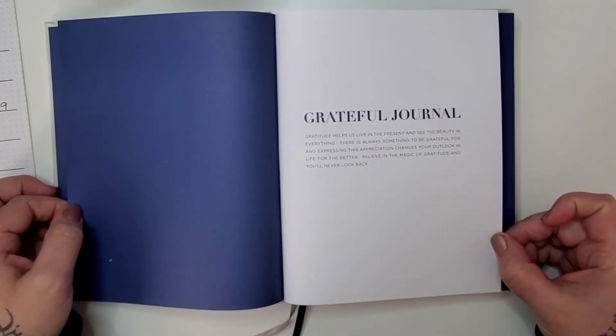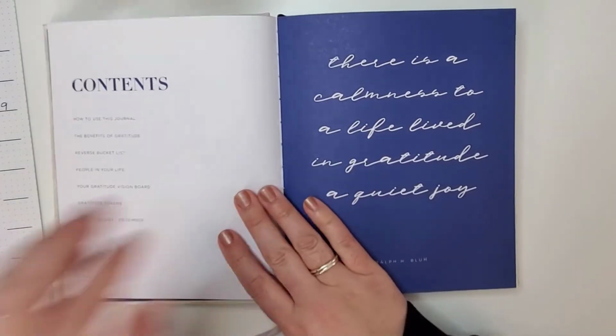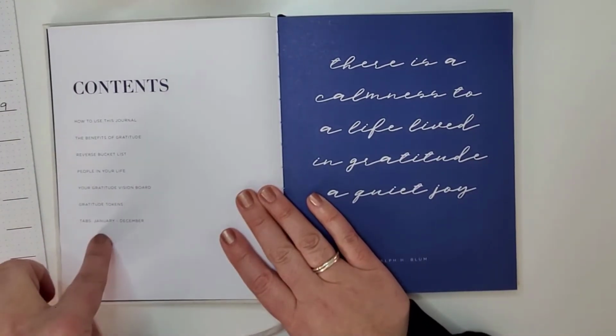Gratitude helps us live in the present and see the beauty in everything. There is always something to be grateful for, and expressing this appreciation changes your outlook in life for the better. Believe in the magic of gratitude and you'll never look back. That's really nice. And then you've got your table of contents.